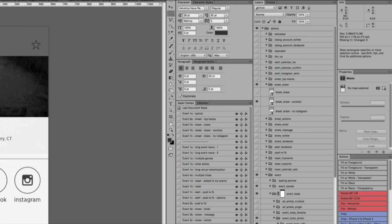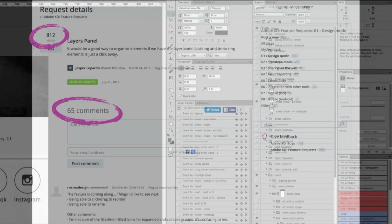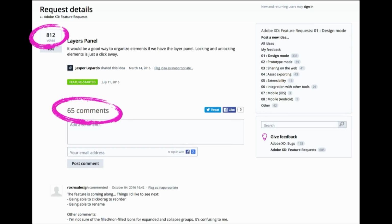And many pretty complex prototypes built by the community prove that to us, sort of. I've seen the visualization of an ATM containing way more than 450 artboards without layers being available in XD. Well, but the people really wanted their layers back. Look at that thing. 812 upvotes and 65 comments to it. And that is a pretty darn clear feature request.